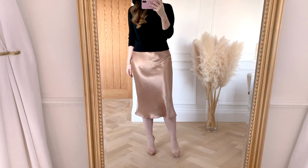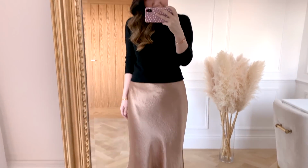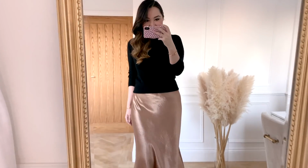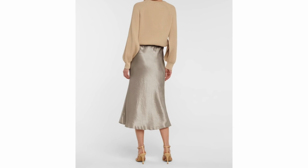And it is an instant mood booster. I love the fact that as soon as I put this on, I just felt instantly so much more pulled together. But at the same time, it's a very, very easy thing to wear. You don't have to strap yourself in or anything like that. It's literally just pull on, you're good to go. And I just think it's gorgeous.